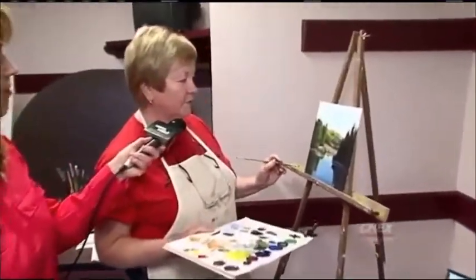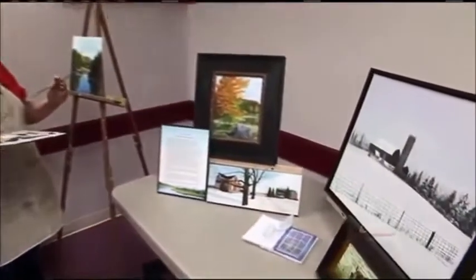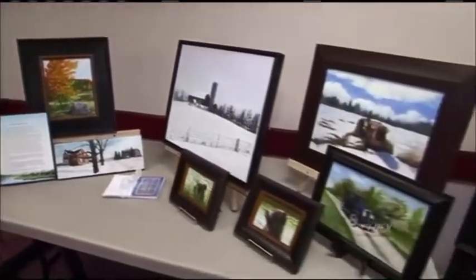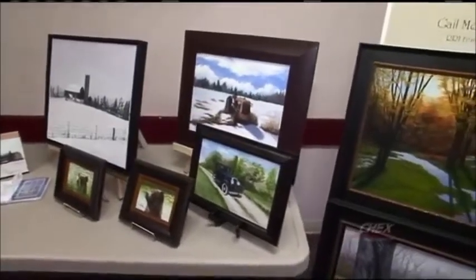I'm working on a scene from Algonquin Park. Do you have a favorite subject? Yes, rusty old cars and trucks. Well, how did that happen? Well, I think it's from growing up in the country. The tractor over there is one of my favorite ones, and I like the old Model T car down there. I think they have a lot of personality.